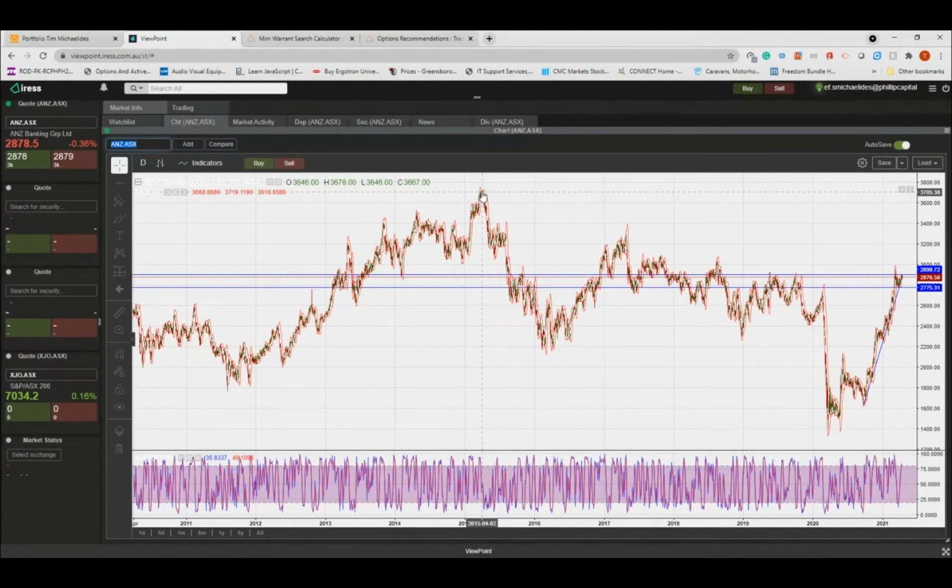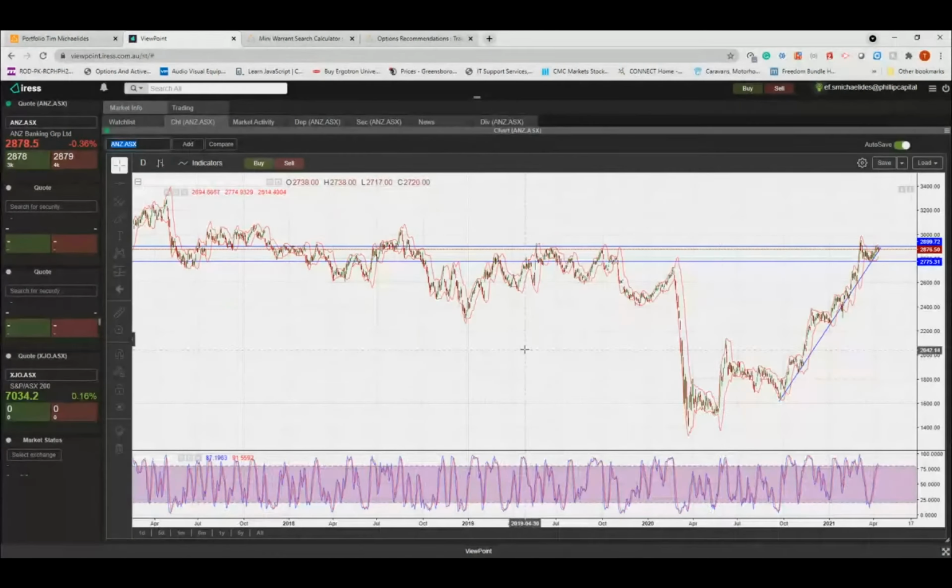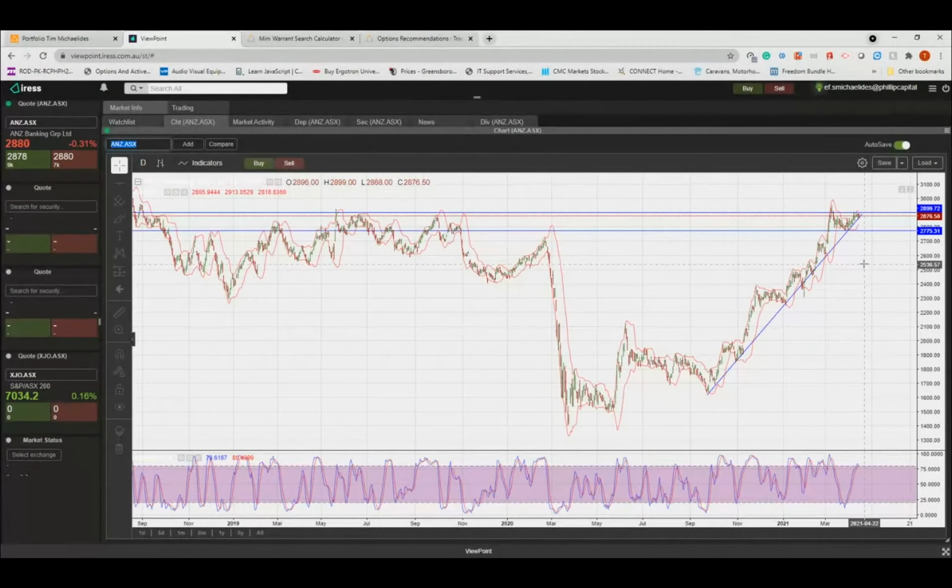If all remains as it seems right now, I think ANZ's got much more in it. Okay, it's running at a forward PE of about 14. It's not cheap, nor is it expensive. I still think it's got plenty of scope to rise further. Technically, it's in a strong uptrend. No one can debate that.